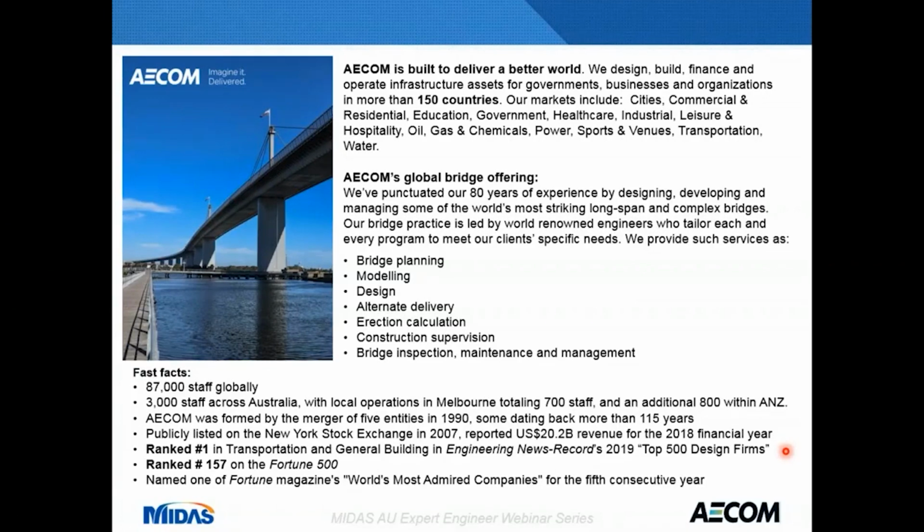AECOM is a multidisciplinary engineering firm with business in more than 150 countries. Globally, AECOM has approximately 87,000 staff, 3,000 across Australia, and about 700 in Melbourne. AECOM is publicly listed on the New York Stock Exchange. We reported $20.2 billion of revenue for the 2018 financial year.